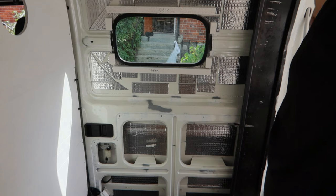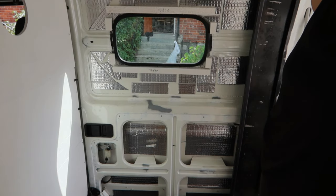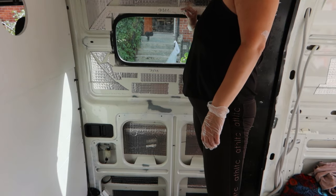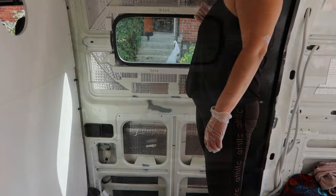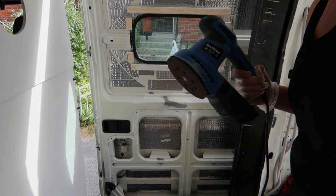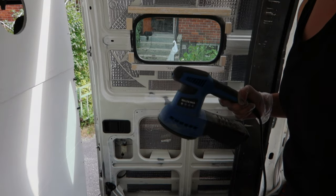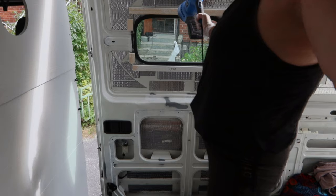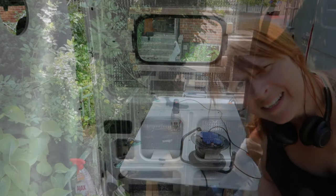It's time for this door. I need to insulate it, spray foam it, and see if I need to sand this down a bit, maybe. Okay, so I sanded them down a bit, the studs, and they're much better now, but still I need to sand them a bit more, the one up on the top at least.